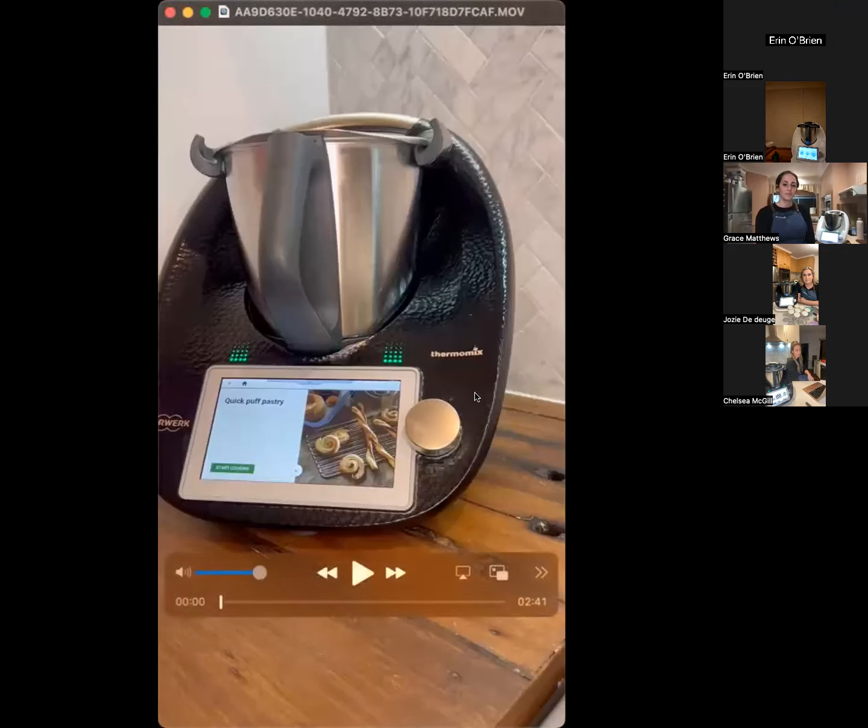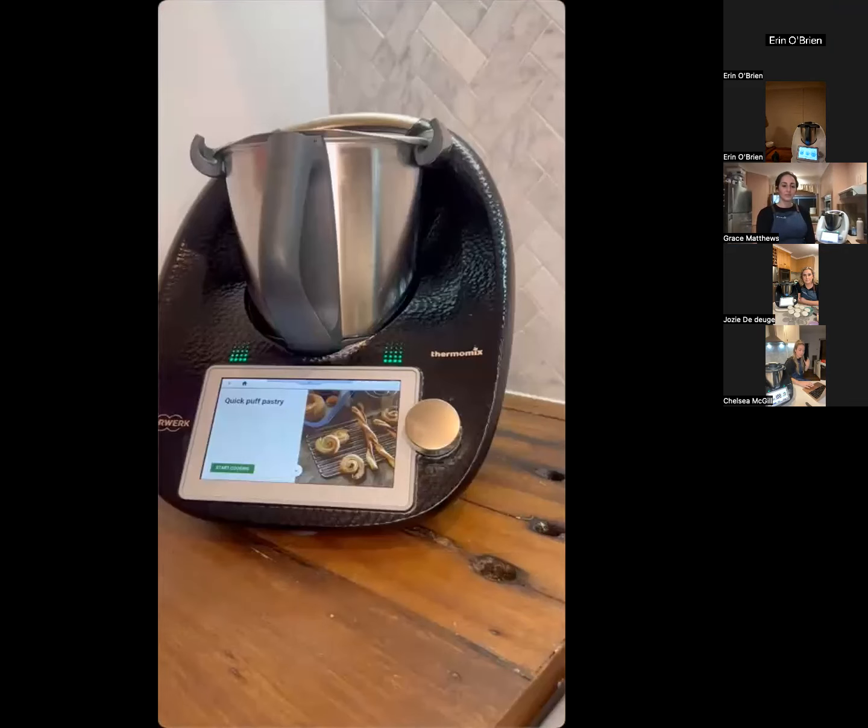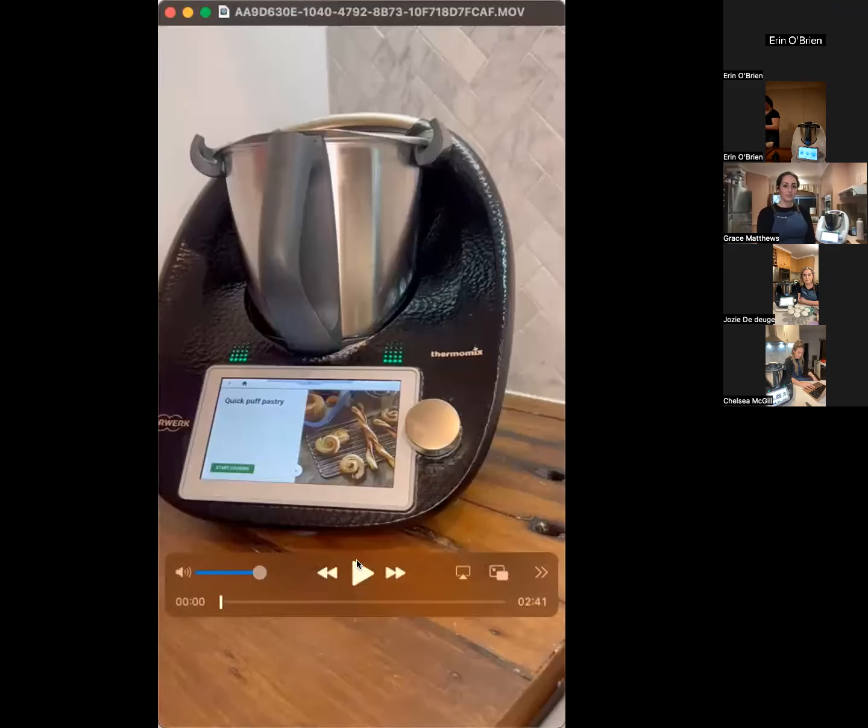But I did make a batch of the quick puff pastry, which we did want to show you tonight, but there's a couple of waiting phases in the quick puff pastry. So I thought I would record it for you. I hope you can all see my screen okay. And I'm going to walk you through our quick puff pastry. So tell me, have you ever made puff pastry before? I'd love to know. Pop it in the chat.